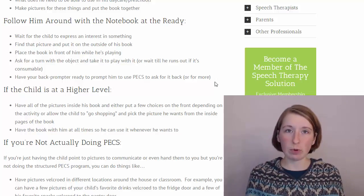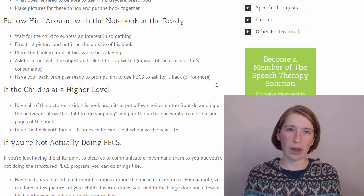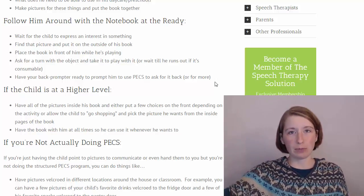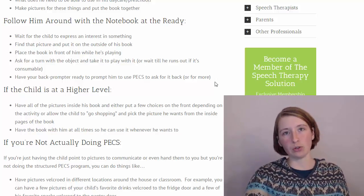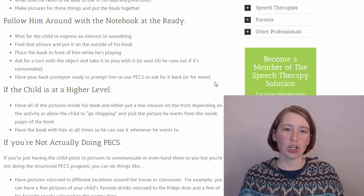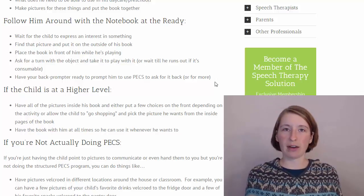If it's something consumable like food or bubbles, you're just going to wait till he's out and needs more. And then you're going to have your back prompter that's going to be sitting behind the child who's going to help him use the PECS to ask for it back or to ask for more. So again, this is all dependent on the fact that you went through the training.